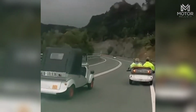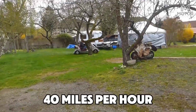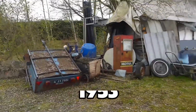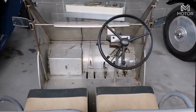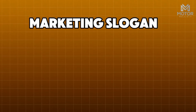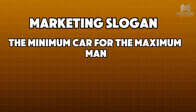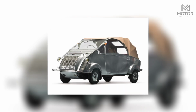But that wasn't the point. This little engine could push the car to 40 miles per hour while delivering up to 100 miles per gallon. In 1953, some modern cars are still trying to match that efficiency. The marketing slogan was brilliant: the minimum car for the maximum man. Unfortunately, the maximum man of 1953 wasn't quite ready for this minimum car.